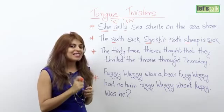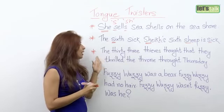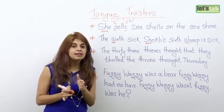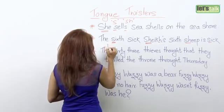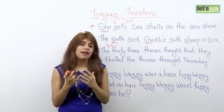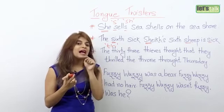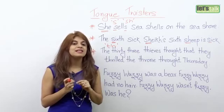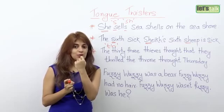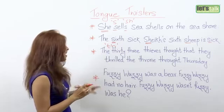Okay? Now let's look at the third tongue twister here. Well, this tongue twister will help you to pronounce the th sound correctly. Now remember, when you are trying to pronounce the th sound, your tongue will always come in between your teeth. Okay, so it's gonna go like this, thing, thirty, okay? So your tongue will be in between your teeth. So let's get this correct.